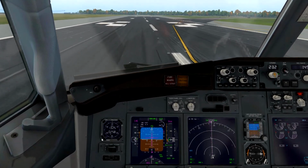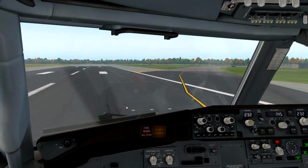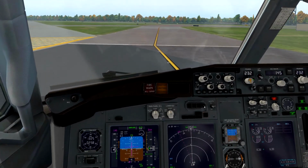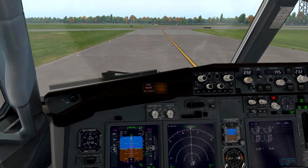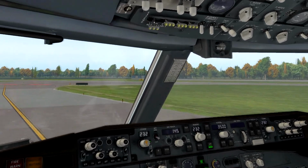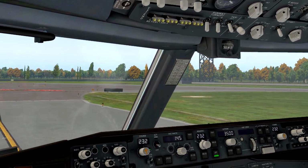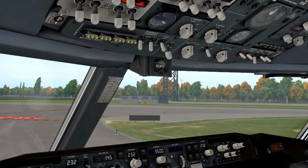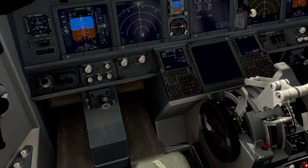Stop the clock. Can hit the button. There we go. Okay. Welcome to Manchester. Autobrake off. Landing lights off. Ooh, there we go. Flight director off. Starters to auto. Get the APU started up. And we'll clean the aircraft up.